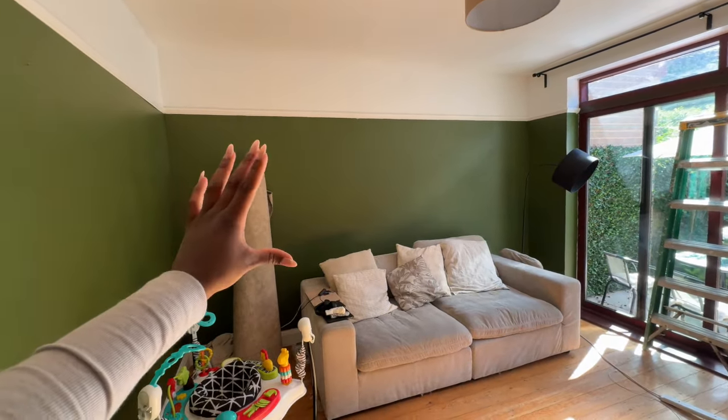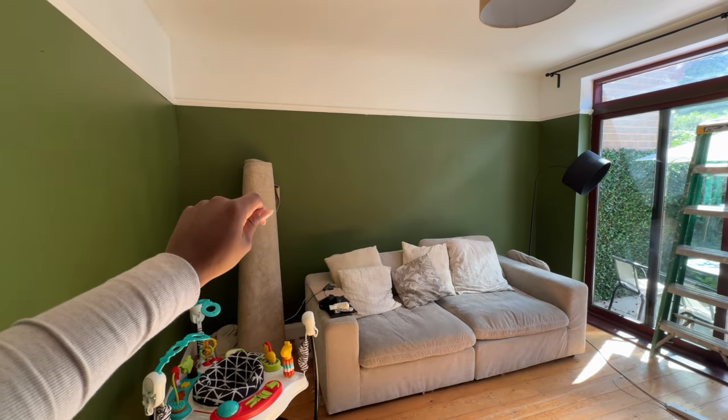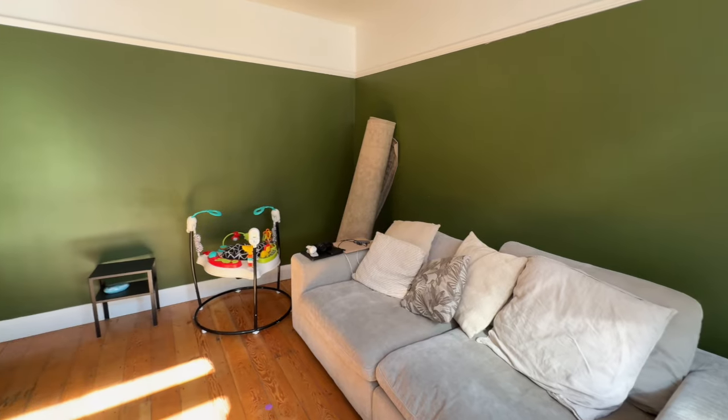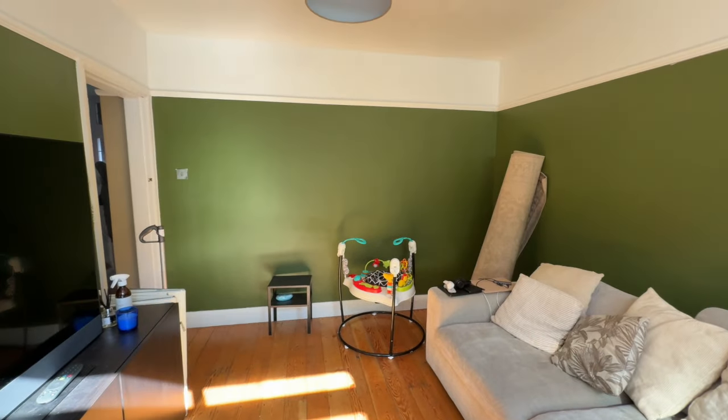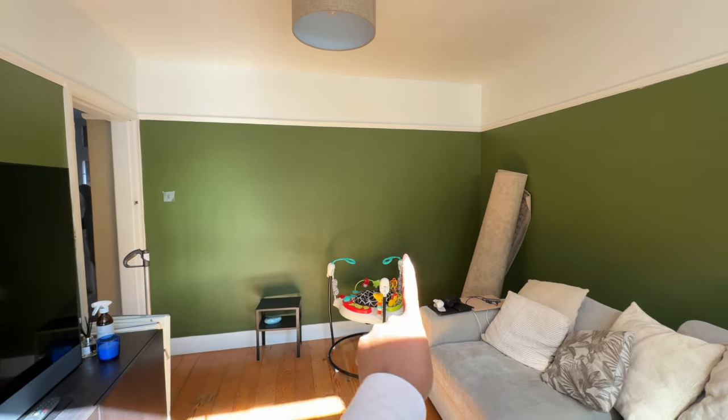But I want this back wall to be like a gallery wall. So either I do three big artwork features, or I do quite a bit and just fill this whole back wall. What I would love to do is to have, not built in, but two or three bookshelves over here.